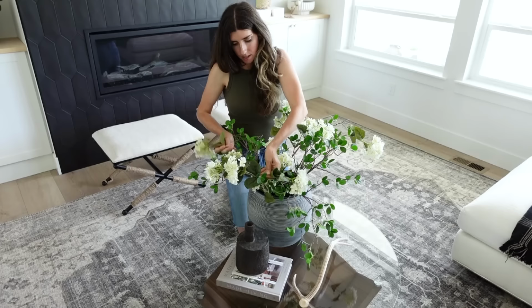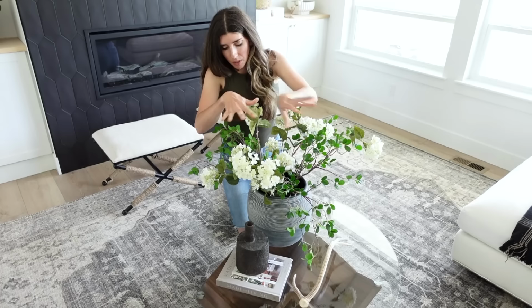One reason why I like faux stems, because they're wired so you can move them around to get the look that you're going for. I'm gonna get up and see how it looks from far away.